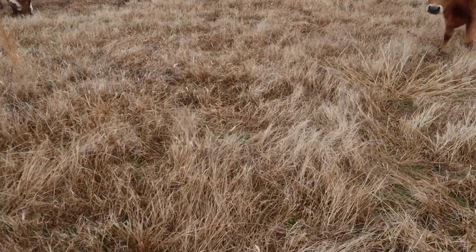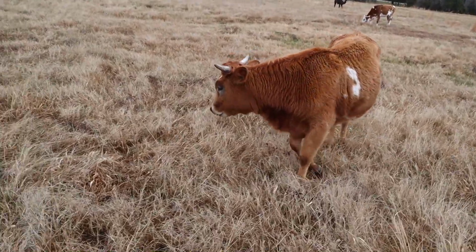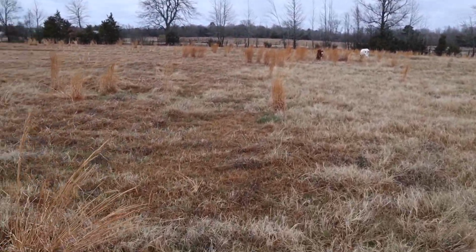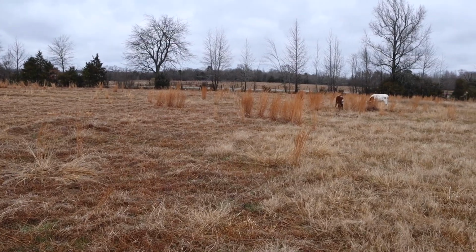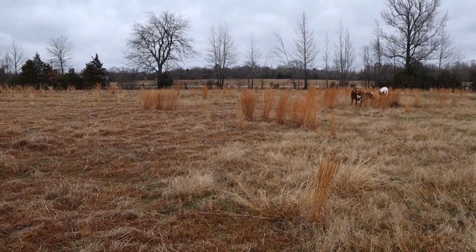Now I see there's a lot of bahia. Don't know what that crumbly stuff is. I don't think they'll eat that. Will you, Scarlet? No. And then we have a lot of this, I want to say this is goldenrod, stuff that we don't want because that's just not good. The cows won't eat it, and it just represents a poverty grass. You know, this is only the first year that we're here.